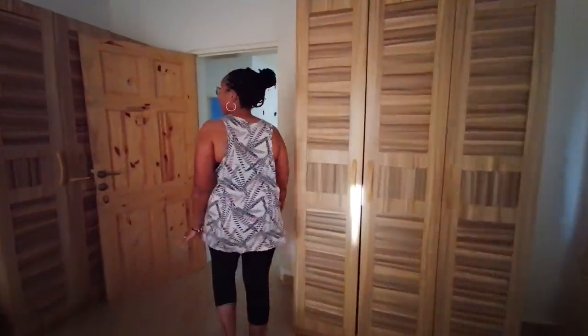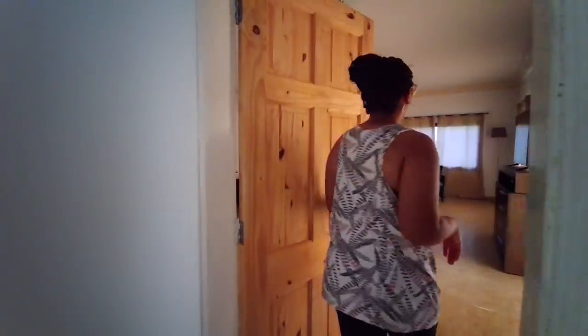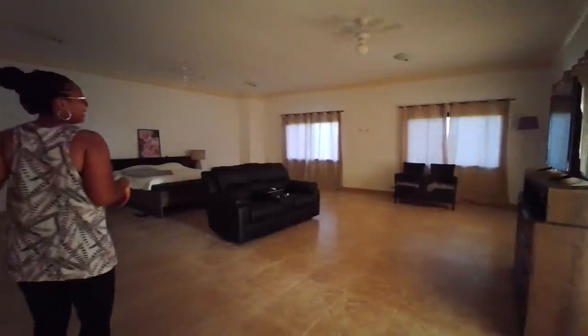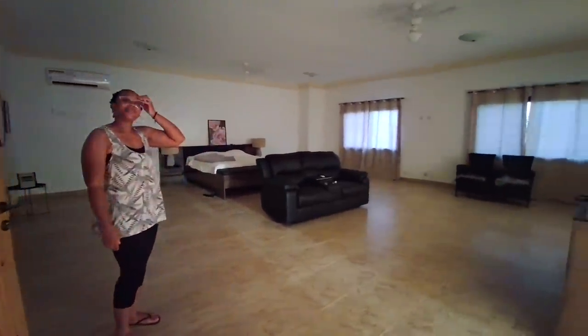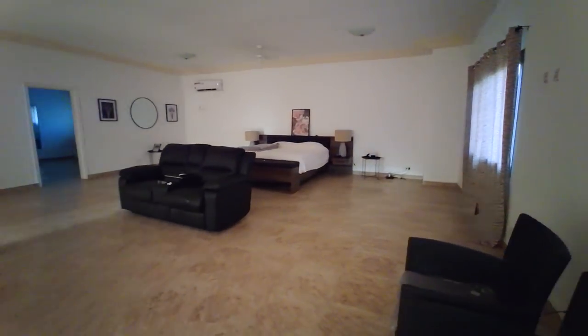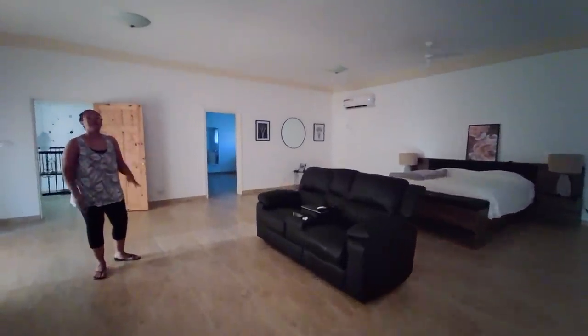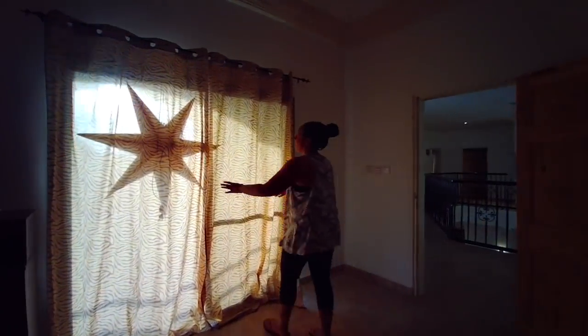Okay. And the next room, you all are in for a real treat, is the master bedroom. And when I say it's huge, it is huge. This is the master bedroom. We put the couch in front of the TV so we can lounge out and watch Netflix. We also have our own balcony here, and ours is pretty big too. I'm gonna put the chairs out there so we can sit once we get even more settled in.